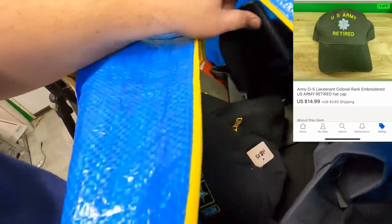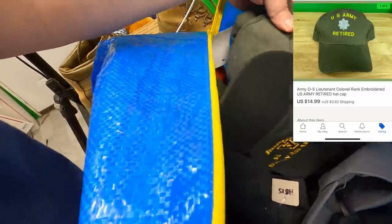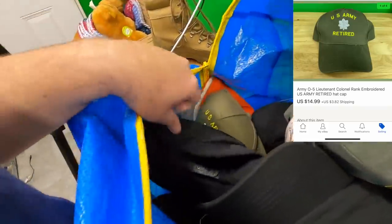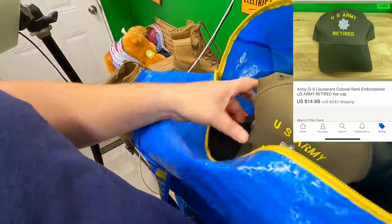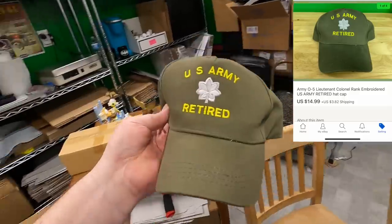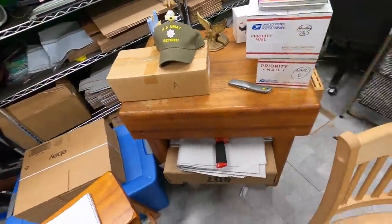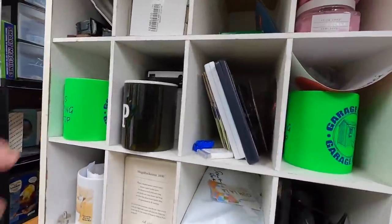Kind of greenish. And it has Lieutenant Colonel rank on the hat. So very specialized hat. Here we go. U.S. Army retired with Lieutenant Colonel insignia. I got $14.99 plus shipping on top for that. All right, going to the cube.